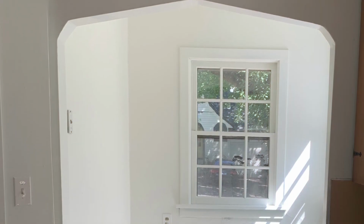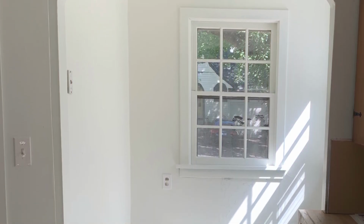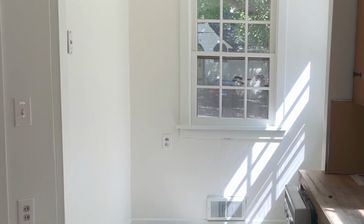Now I'm standing on the other side of this beautiful peninsula, and this used to be the breakfast nook, and I have to say, this is where all of the beautiful morning light comes through. So when I come down, make my coffee, this is where I sit when I pop up on my laptop and greet my team every morning.